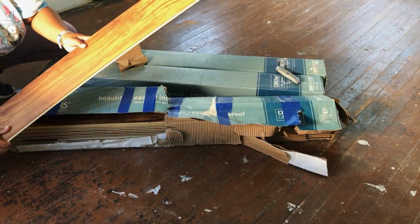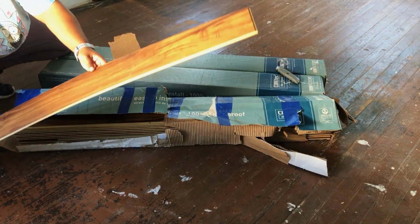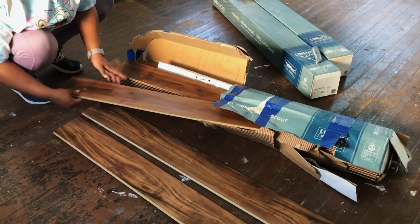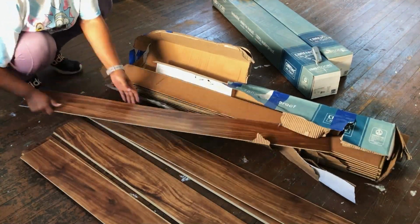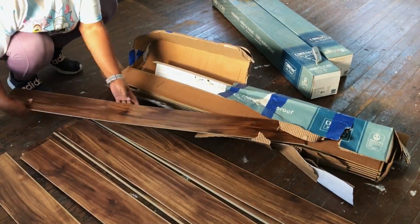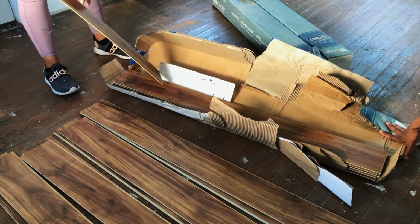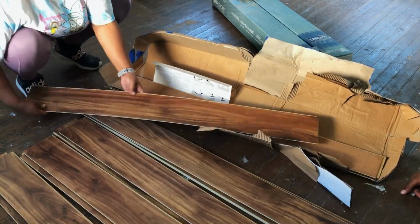Conveniently enough, I was able to find 9 boxes of brand new vinyl plank flooring in the perfect wood tone on Facebook Marketplace. Literally on the next street over, there was a contractor selling them for only $100, and he had just enough to cover the square footage in the living room and bedroom. At this point, we were so happy because we didn't want to spend a ton of money redoing the floors in a rental at our own expense.